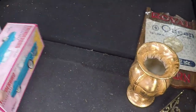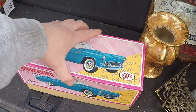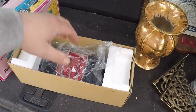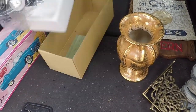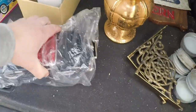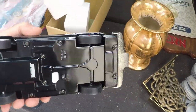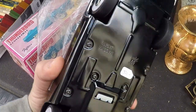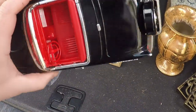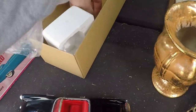I picked up this Japanese tin litho out of the same estate. This is a Ford Thunderbird. An old Ford Thunderbird tin litho friction toy. I mean, this thing is in immaculate shape. You can see somebody had $50 on it. Of course, I only paid $10. It's in awesome shape. It's like brand new. Has the certificate with it.